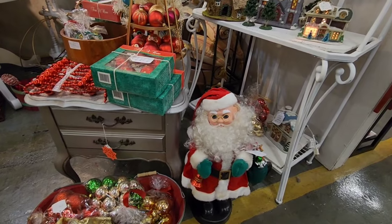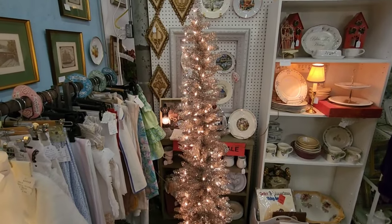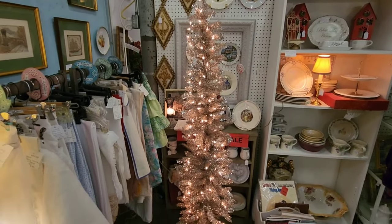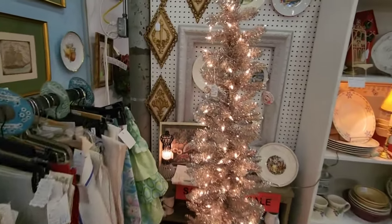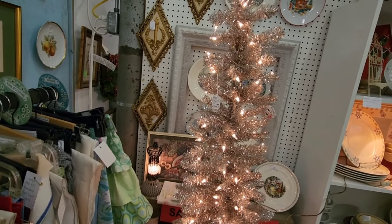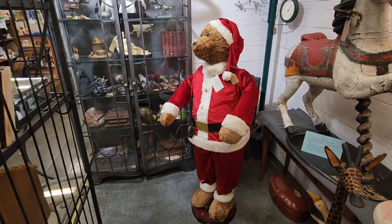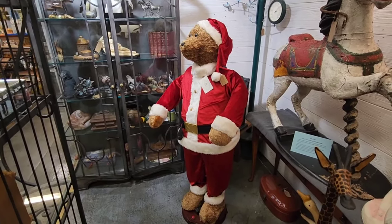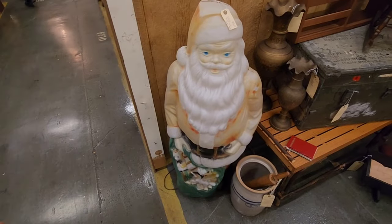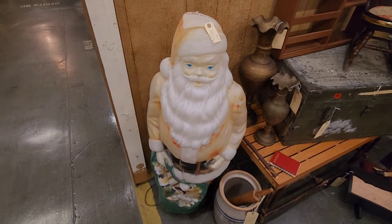And look at that old animatronic Santa Claus. He's $30. And there's one of the old tinsel trees right there, the old aluminum tree. And he is on sale. He was $139. Can't make out what it is now. I think it's $99. Yeah, there he is. And you have this animatronic teddy bear right here. And he's $195. Here's another blow mold. He's a classic. He's kind of faded out. And he is only, believe it or not, $99.